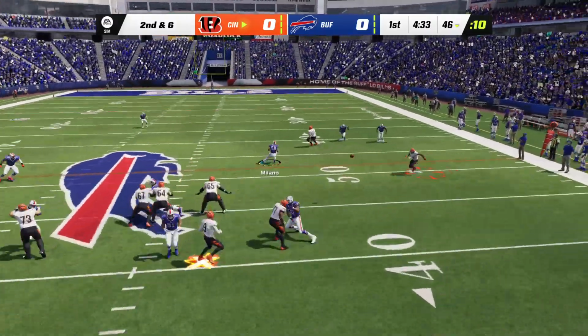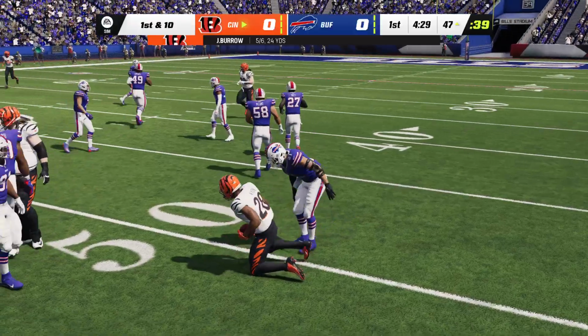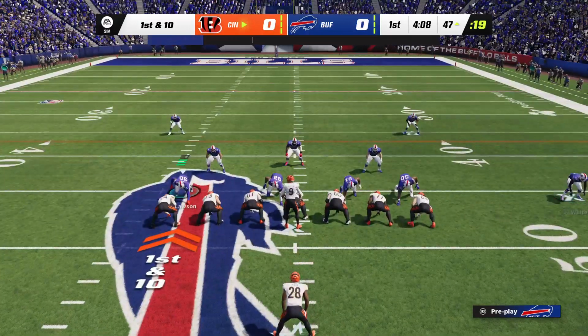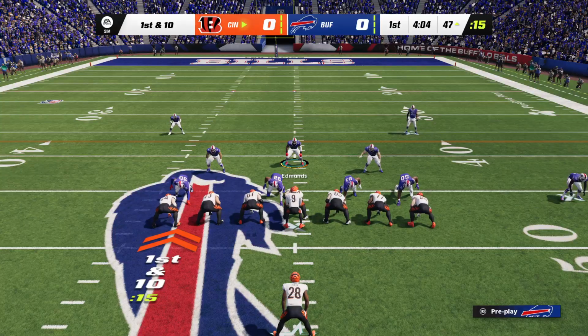Throwing again on 2nd down. Burrow. This goes out wide for Mixon. And they'll get this down to around the 47-yard line. So on the other side of the field now, it's 1st and 10 as they've got things rolling on this drive.